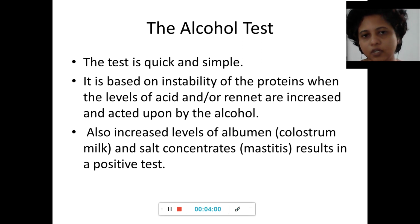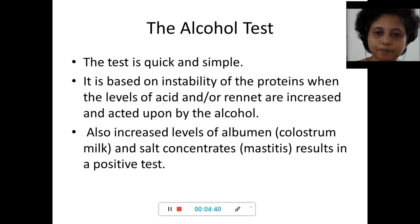Here, when you are checking using an alcohol test, acting upon alcohol, what happens? The acid as well as the rennet, which is an enzyme, cannot withstand a high level of alcohol. So you are going to check whether the protein is there, whether the acids are there, or whether this rennet enzyme has been added, with the help of the alcohol. When you add alcohol, if they are present, they become unstable. So let's see how it's been done.